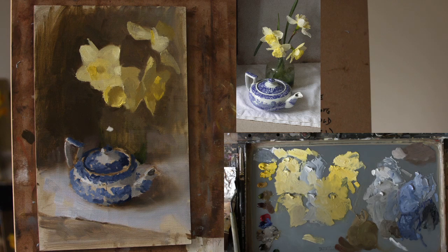The blue I'm using here is ultramarine blue, which is a reddish blue, and I'm mixing it with quinacridone rose, which is a blue-red, because it's slightly violet, the blue.